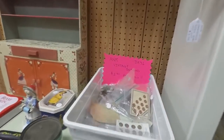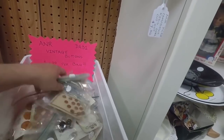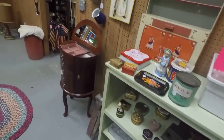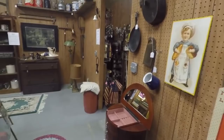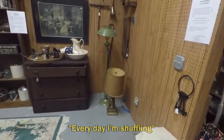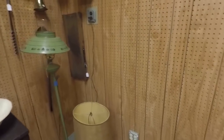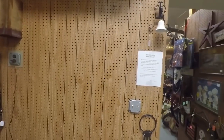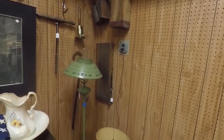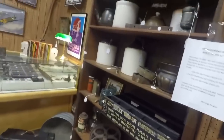And looks like somebody's been going through the buttons. Yep. So we got a little bit of shuffling to do. I'm probably going to have to bring another piece of furniture, and I'm going to have to bring something to hang on the wall. So, that being said, we are going to rearrange a little bit around here, and then we're going to head to the thrift store. I'll be back.